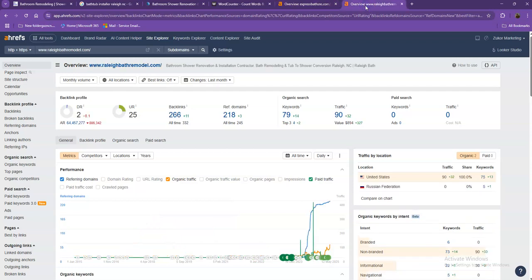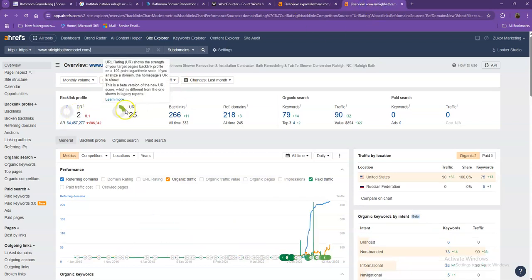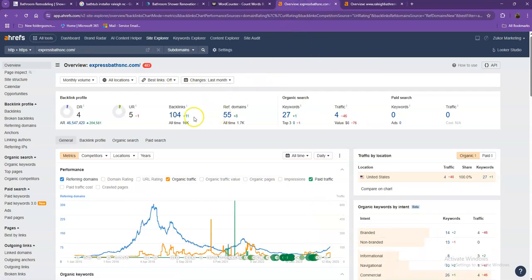Let's go ahead and take a look at your competitors' numbers. Well, with DR and UR, it shows that Google considers your website much more trustworthy, although they have a stronger website. That's also because they have more backlinks and more keywords, which gave them more traffic within the last 30 days. And one important thing that I need to discuss in regards to backlinks and referring domains is that this needs to be a 2-to-1 ratio.